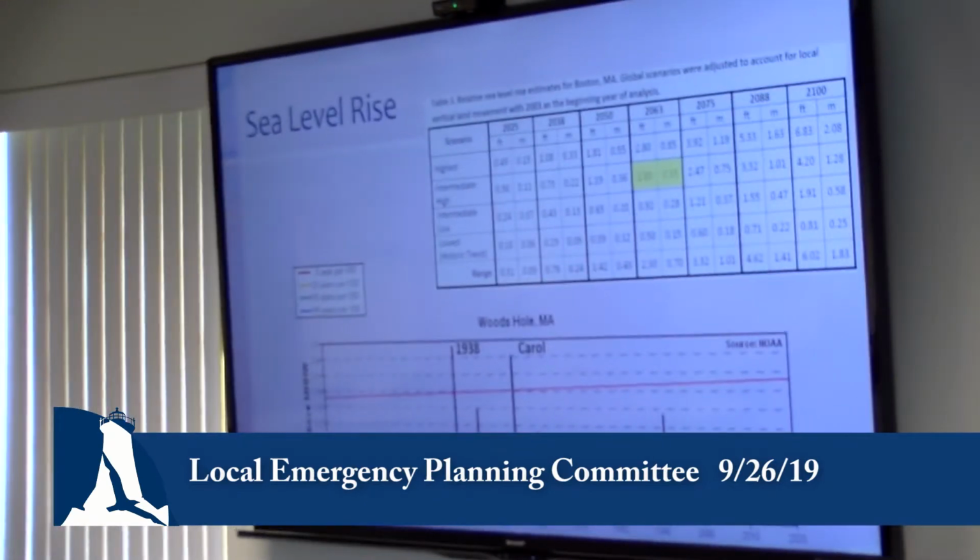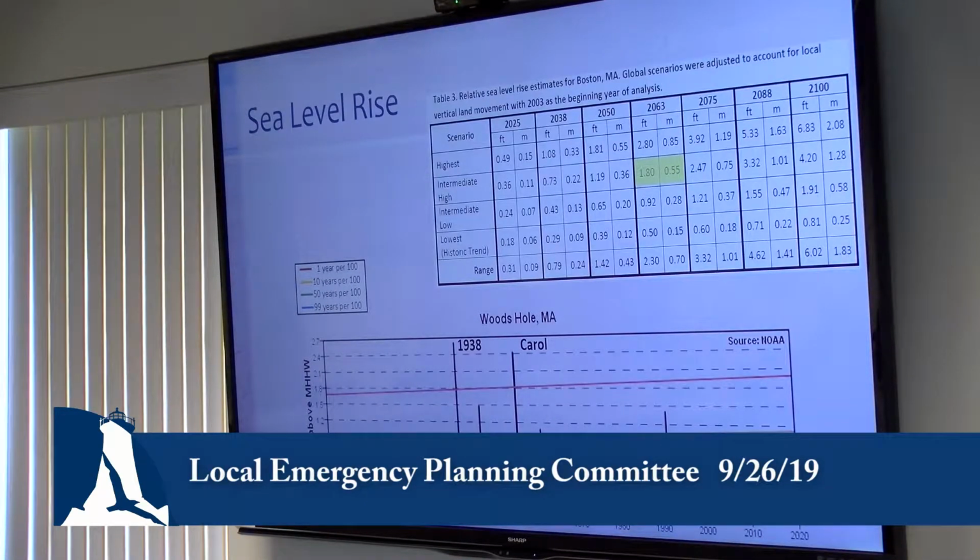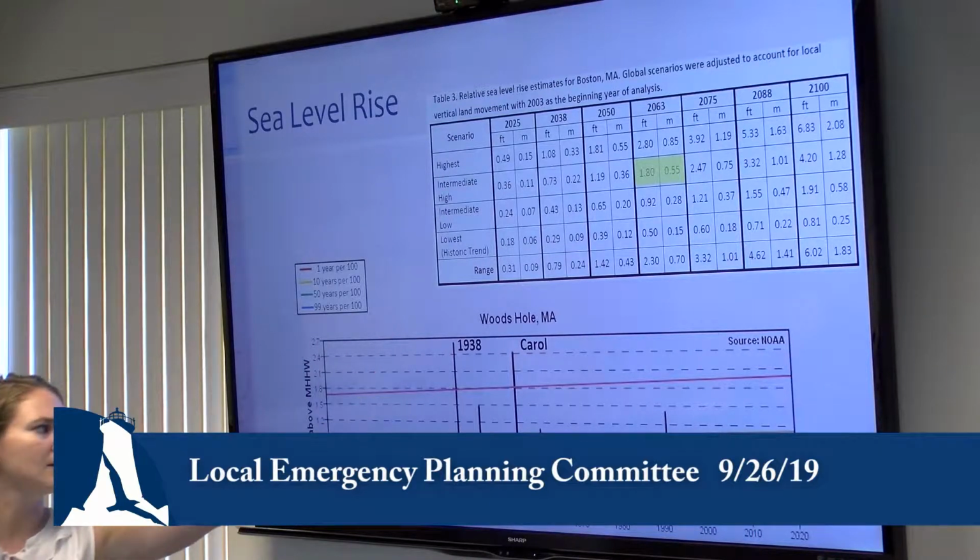So some things that I want to talk about with flooding that we are very aware of in my office, and that we want folks to be aware of. I know that the town of Falmouth is very aware of sea level rise and coastal resiliency concerns with the Coastal Resiliency Action Committee. So with sea level rise, conveniently we have the tide chart from Woods Hole. This is the existing tide chart. So the black is what we've seen on an annual basis of what the mean tide is. I'm sorry, with storms.